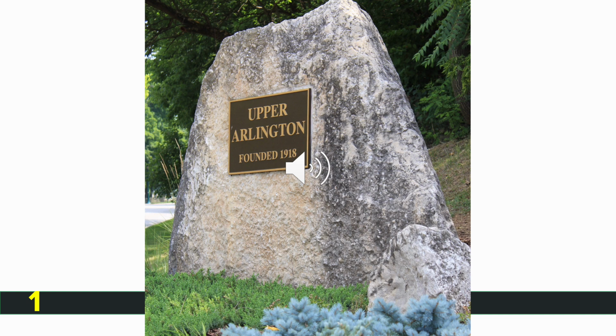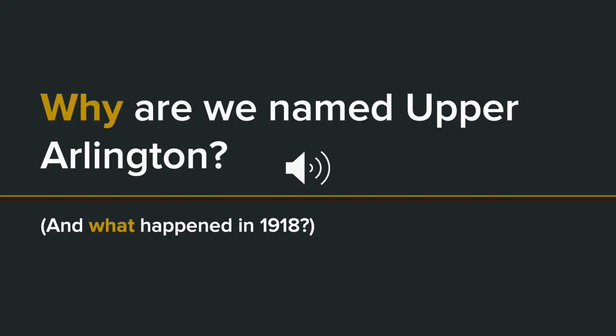And there are two mysteries on these rocks that we're going to unravel. First, how did we get the name Upper Arlington? And what the heck happened in 1918?